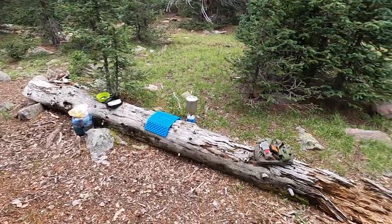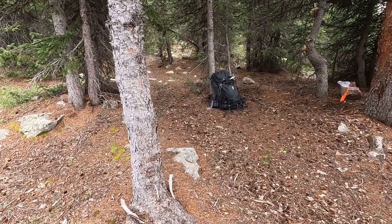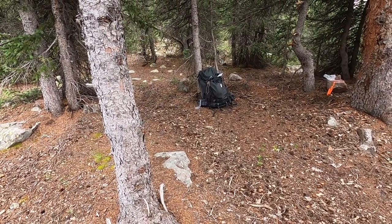As soon as I set my pack down over here, I started pulling stuff out. I threw some M&Ms on the ground, started setting the tent up. I looked around and there's a chipmunk. Already found it, so yeah. Definitely don't leave your stuff on the ground unattended.